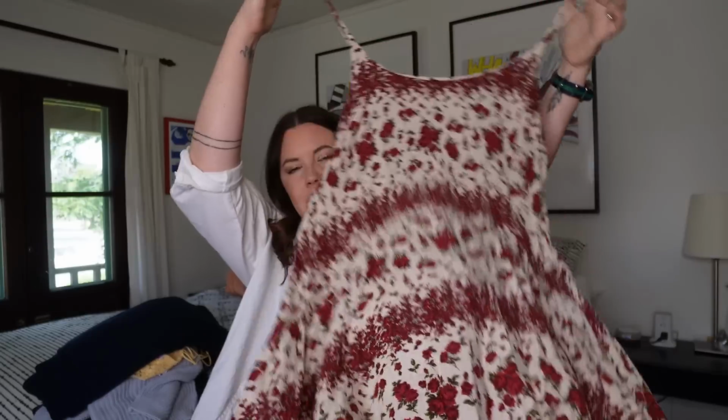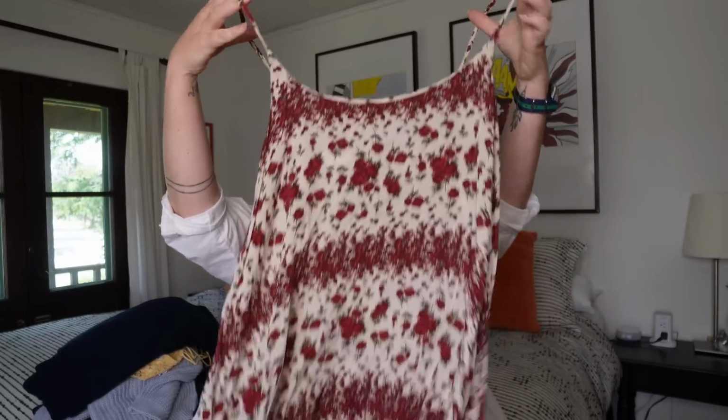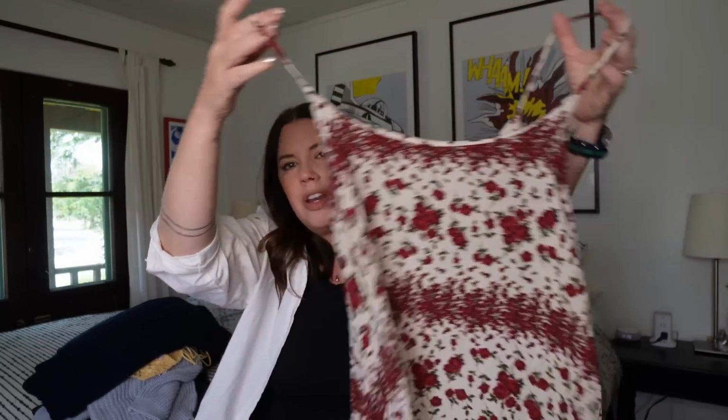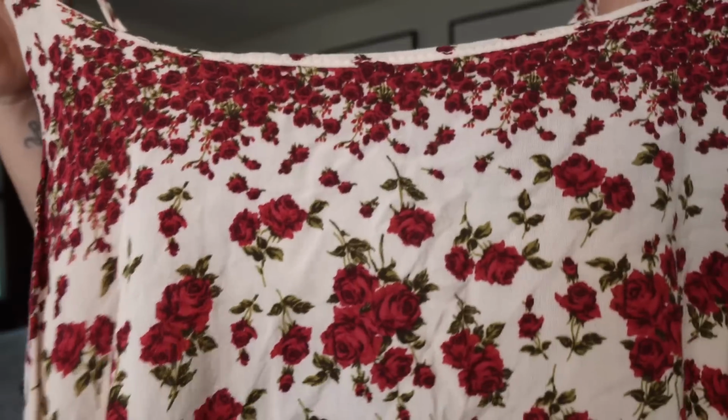Great find. Next up, this is another little Brandy piece. Again, I only really do the dresses and the chunky sweaters. And this is just a cute little floral sundress. I've sold a million of these for that $20 to $25 range. I like the patterns. This is like a little rose pattern. I'm kind of a rose gal. That's my flower of choice. So I would anticipate seeing, again, around that $20 mark.